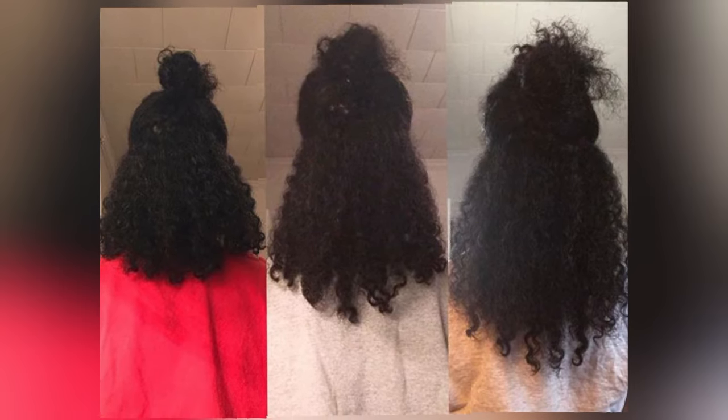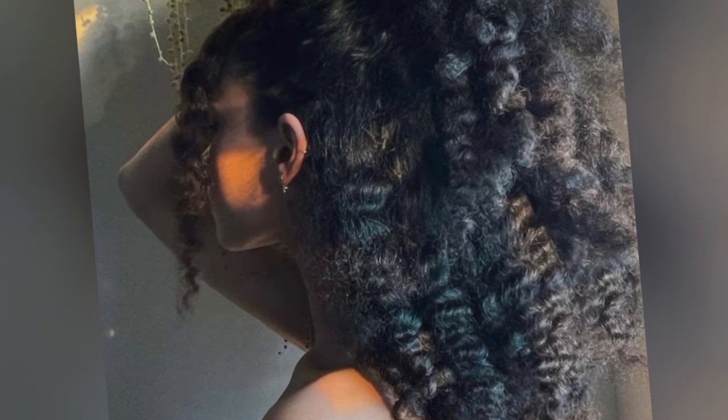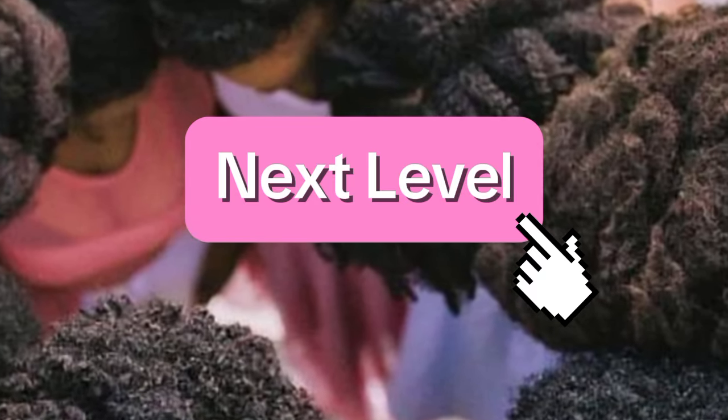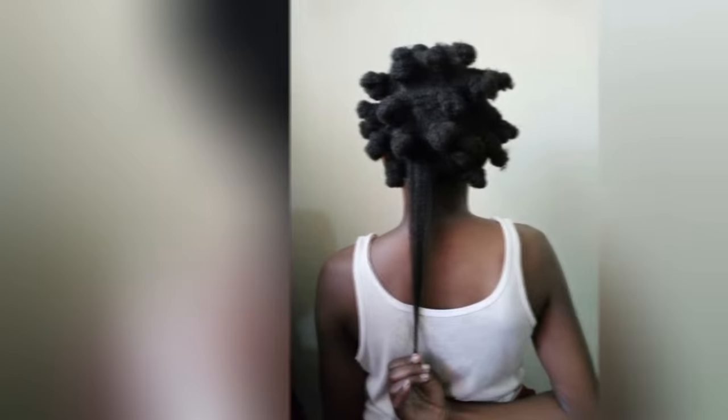From nourishing oils and butters to length retention tips and tricks, we'll be covering it all. So if you are ready to take your hair to the next level and achieve the Rapunzel long hair you've always wanted, let's dive in and discover the secrets of length retention.